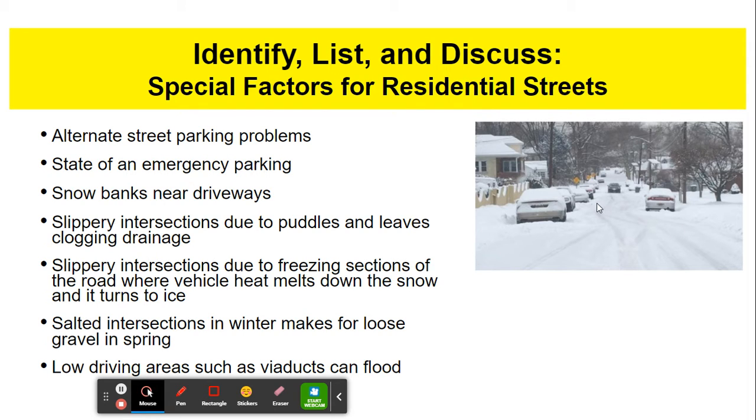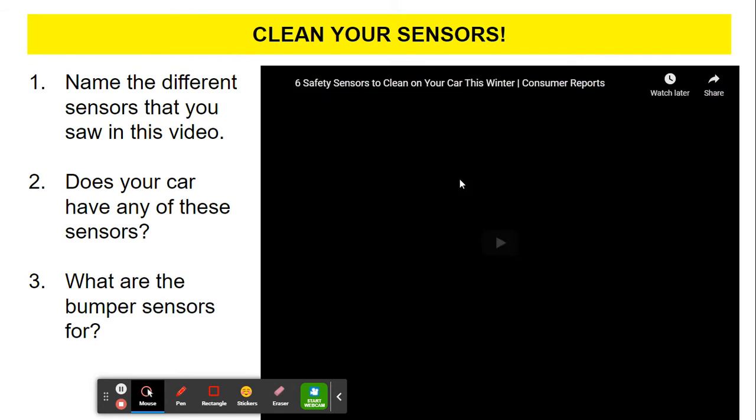We have high snowbanks near driveways, which makes it a real problem for people to see when they're backing out of their driveways. Sometimes it makes it hard for us to see cars coming out of their driveways. Of course, we have slippery intersections, all types of intersection traction issues, right? Salted intersections in winter make for loose gravel in the spring. That's true. And low driving areas such as viaducts can flood, right? Yep. So sometimes if it's a real quick thaw, we also have flooding issues.